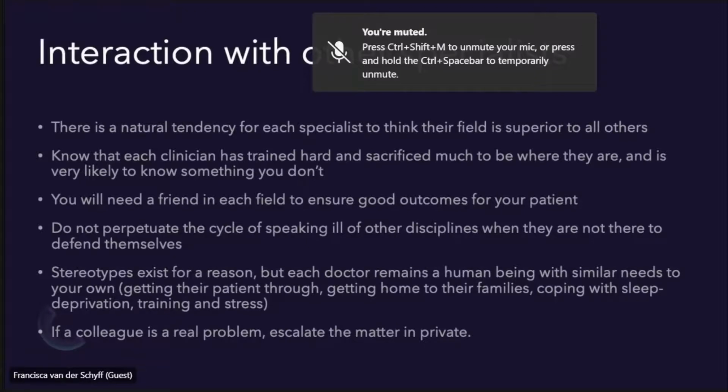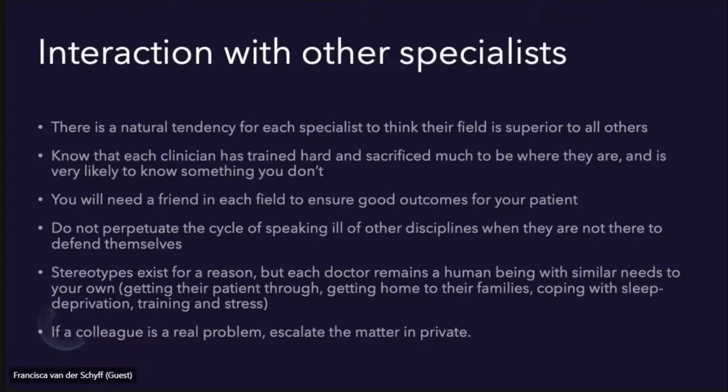Stereotypes exist for a reason, okay? But each doctor remains a human being with similar needs to your own. Everyone just wants to get their patient through, wants to get home to their families, and is trying to cope with sleep deprivation, training, and stress. If a colleague is a real problem, and some of them will be, rather escalate the matter in private.